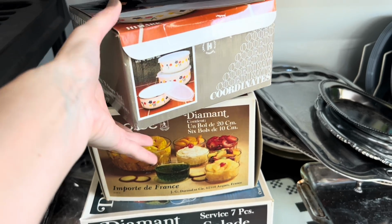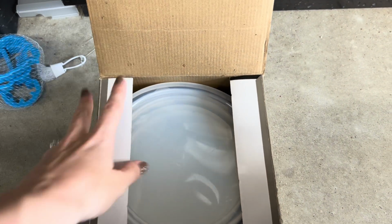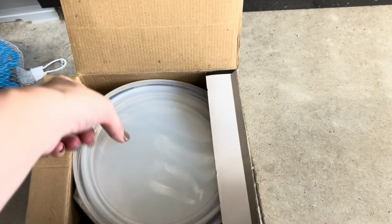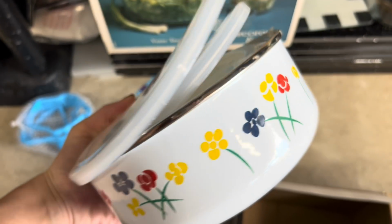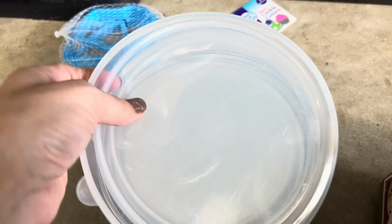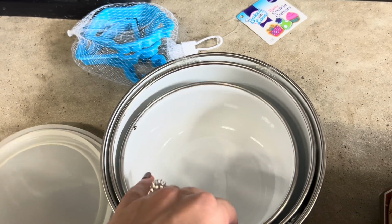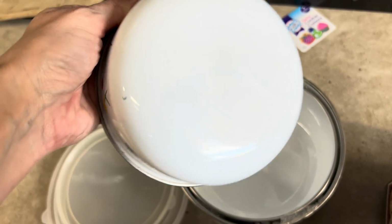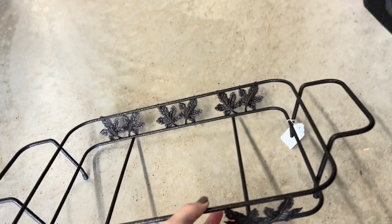Now y'all check out these mixing and storage bowls that are brand new in this box. These have got to be vintage. They were never used. It's like somebody got them for their wedding or something and put them in storage and never touched them for like 30 years or something. I don't even know, but I almost want to go back and get them because they were listed for $15, but they were 50% off. So they would have been $7.